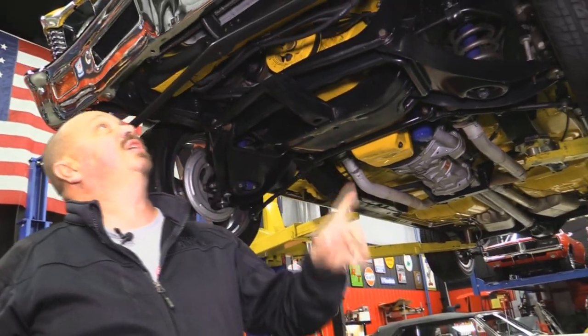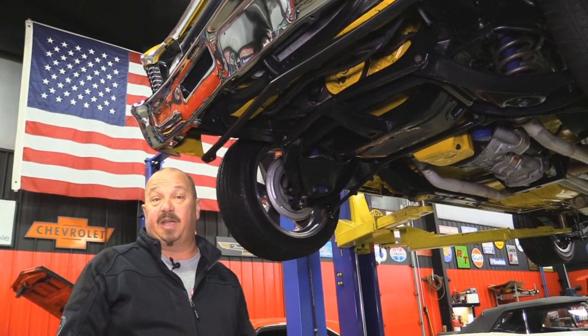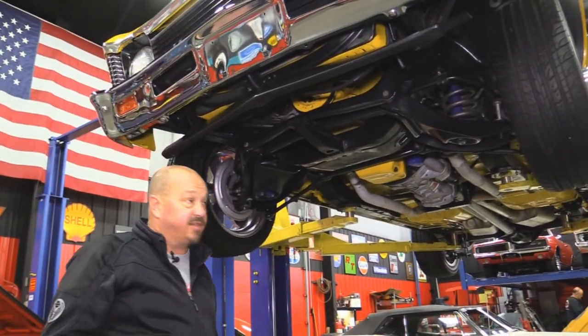Core support looks good. Front bumper looks like it's brand new chrome. I mean, it looks like a brand spanking new car, actually better than new. They didn't look that good from the factory. So let's look at the wheels and tires.